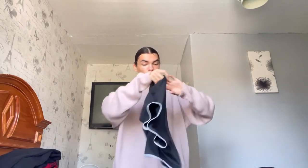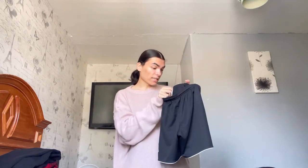I had these shorts. I don't know how I missed these. They're just Adidas shorts. They were my brother's, and my brother is like tall. How are these his? These are obviously from Adidas. They are size extra small. And they fit, but they are a tiny bit small, but yeah.